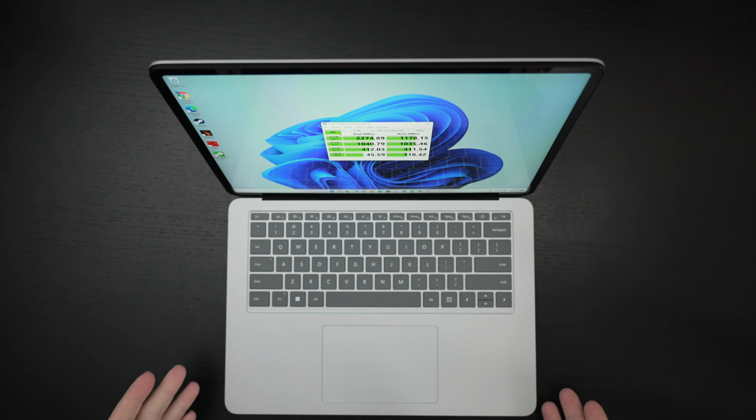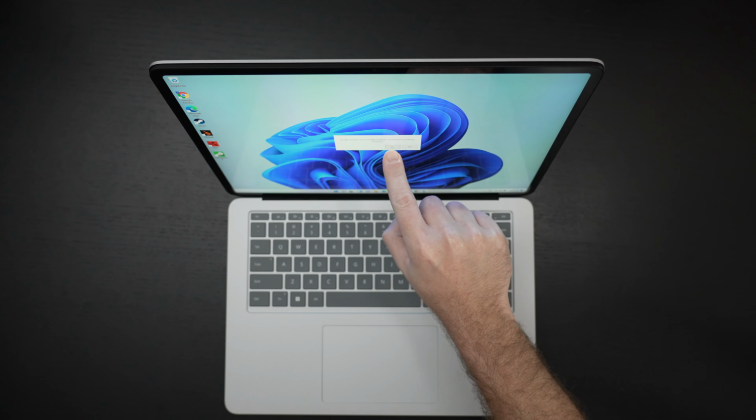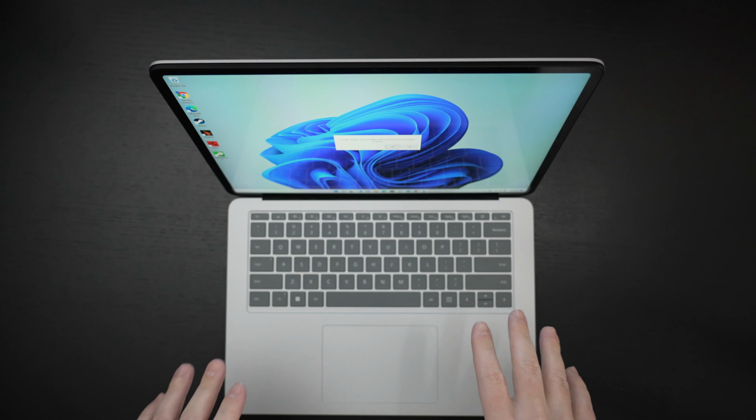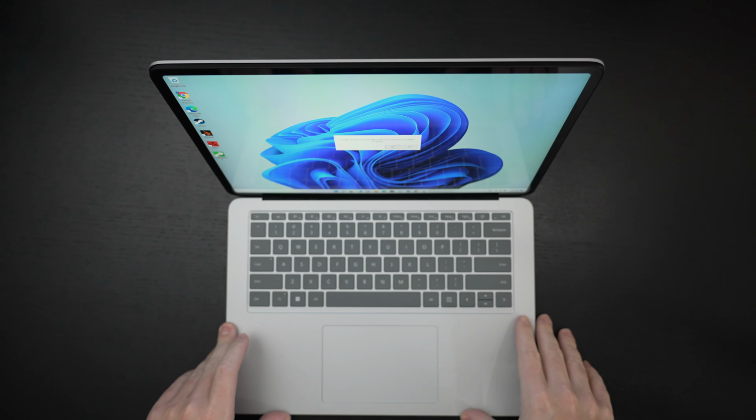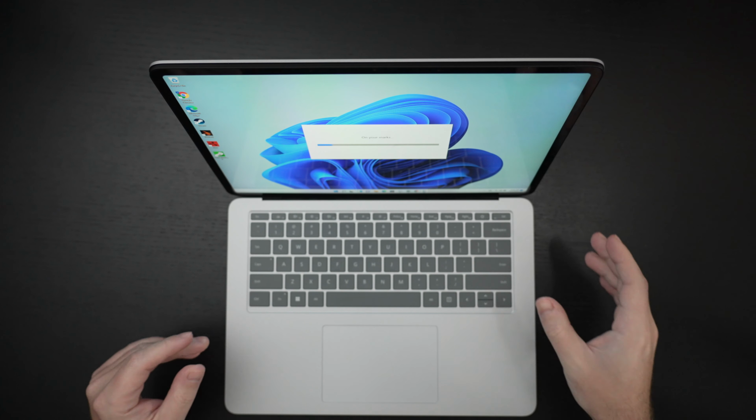So that's really the big issue for me. And the fact that it doesn't come with the pen doesn't help. You will have to buy the Slim Pen 2 separately. I think that's a letdown. I think that's something that absolutely should come with this.